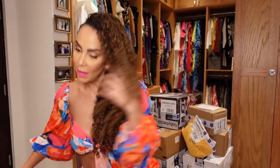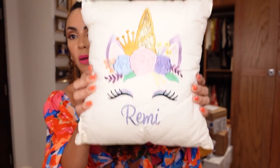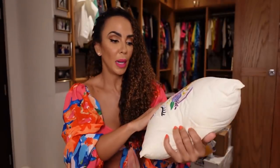This is a pillow. When Levi was first born, we were sent a gift from Blonde Tattoo in France. And it was just a pillow that said Levi. And Levi uses it when he's sitting down at breakfast. And of course, Remy is jealous because she wants a pillow too. So I just went on Etsy and I ordered her a little pillow that says her name so she can have one too. You can't have one and not have the other, you know.